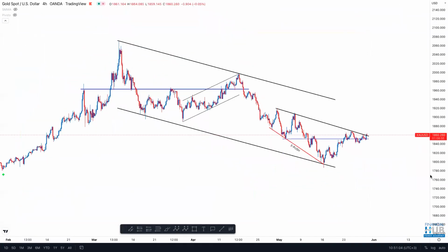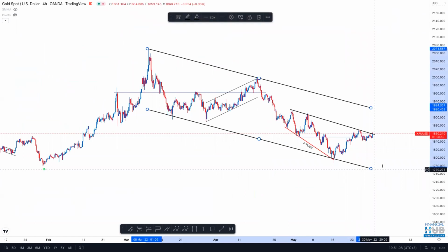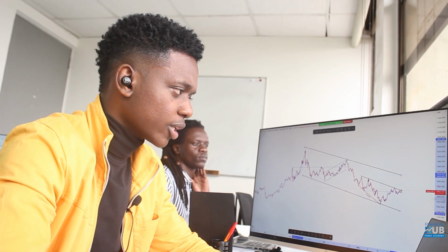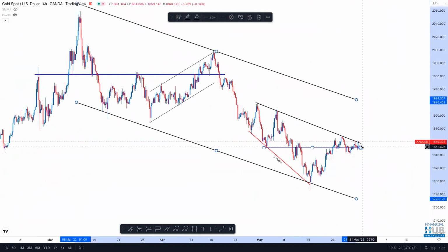I started with gold. If you've been following my analysis for the past 2 weeks, I've been seeing gold, looking for gold longs. I think this was ever since we got our long 16th May, and today's 30th, so about 14 days. There's about 2 weeks in that trade, okay? Still looking for market to continue to the further upside.